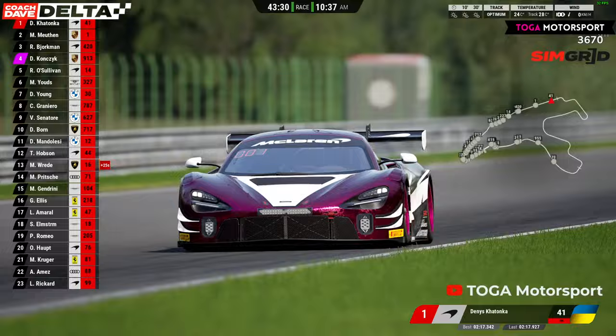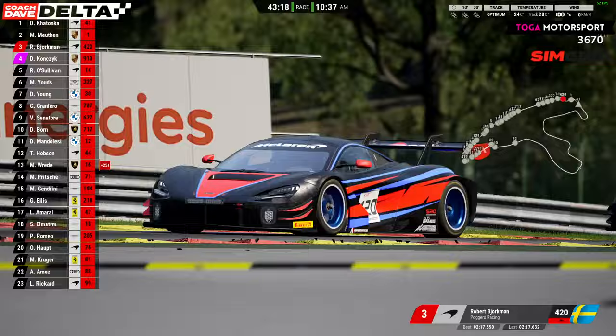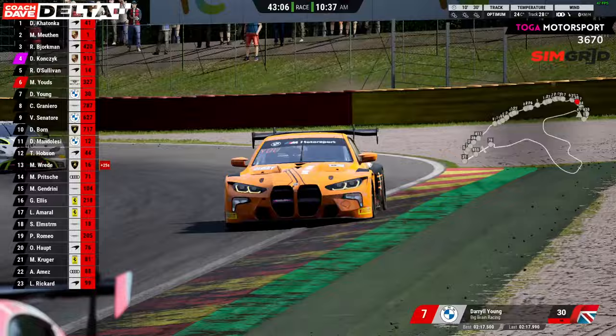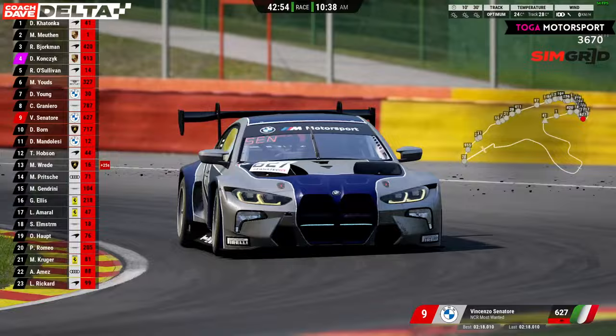P1 Katonka here is running away, 4 seconds down to Michael Muthan. They're both sort of running away because it is an additional 4 seconds down now to Robert Bjorkman and Damian Koncik, as Ryan O'Sullivan has lost a bit of time and is 2 seconds behind them in P5, followed closely by P6, Matthew Yutes here in the Bentley, with Daryl Young, Christian Graniero, Vincenzo Sanatore all following close behind in that beautiful Need for Speed Most Wanted based livery that we had a discussion about last week.